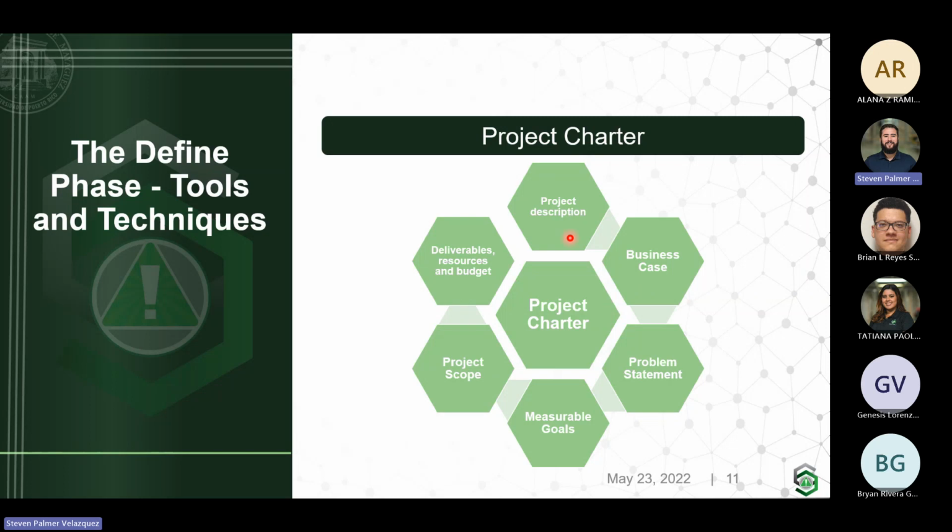So the project charter has the project description, which in turn is composed of a business case, a problem statement, measurable goals, project scope, and deliverables, resources, and budget. The business case answers what benefits are to be expected. Here you sell your project. You sell what you are trying to achieve. The problem statement mentions what problem is to be solved.